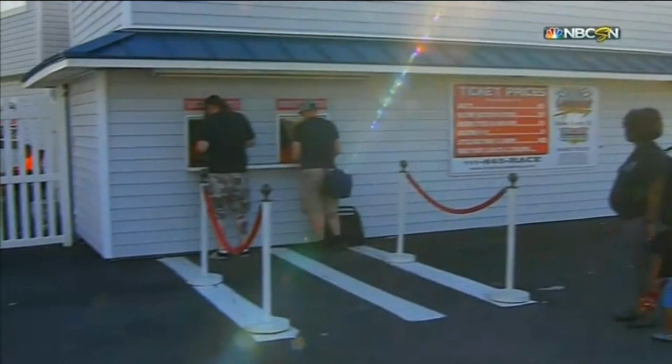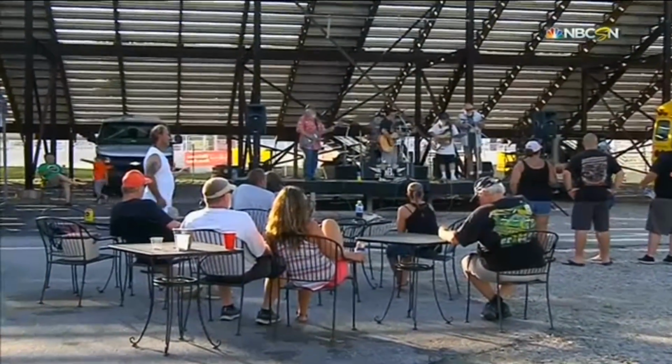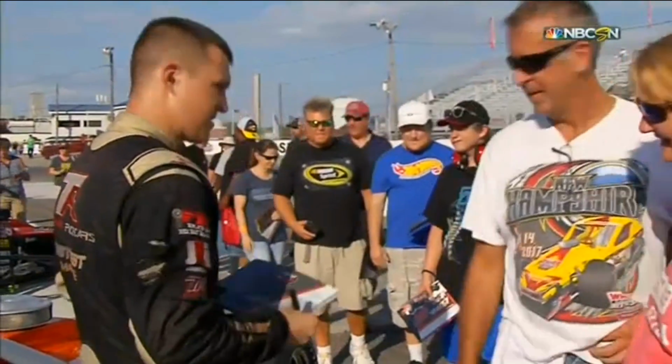Hurry up and get your tickets. The show's about to begin. Grab that last autograph from your favorite driver and head to your seat. It's time for the drivers to strap in and go racing.